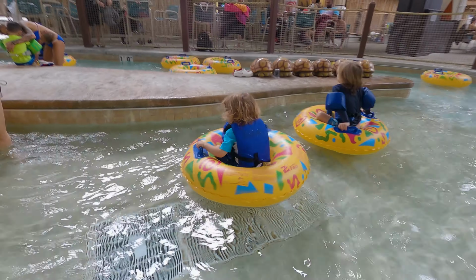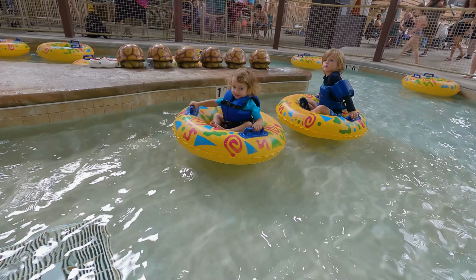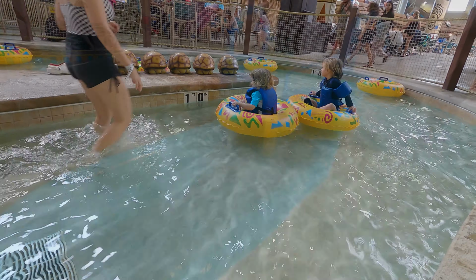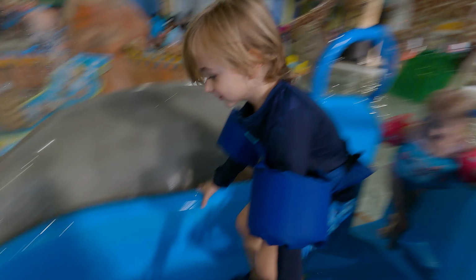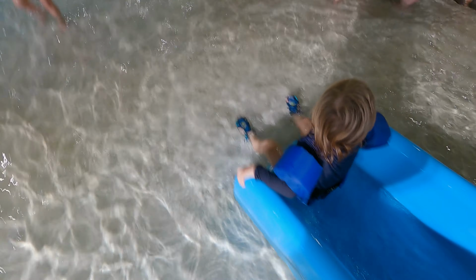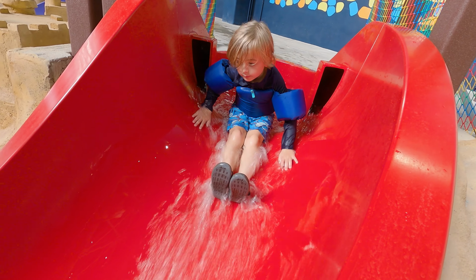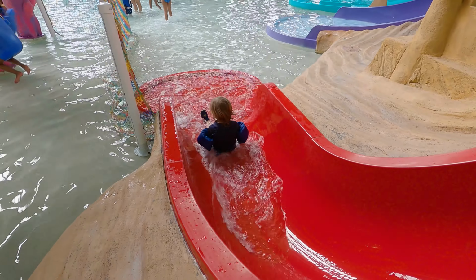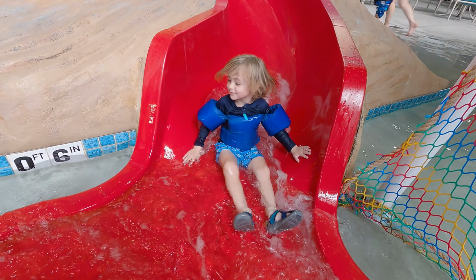Once my grandkids showed up to the park, I spent a little time filming them going on some rides. Here they are on the Lazy River, and then Remy goes on a few slides here. Some of the kiddie slides in the park. After this, he did, I think, one more, and then we went up to the big people slides for him. He's only five, and it was fun.